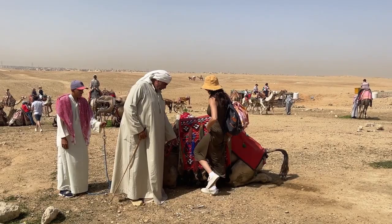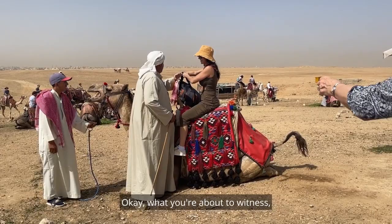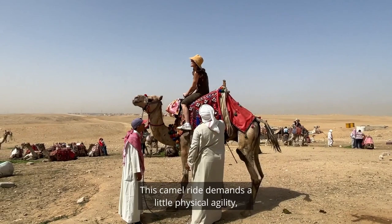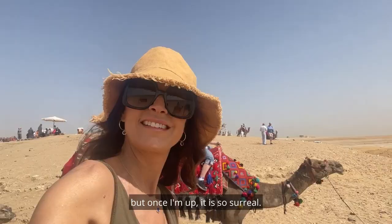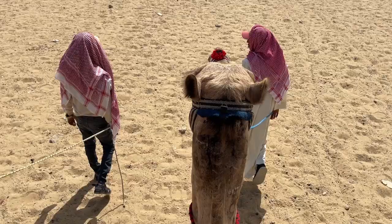You climb on the camel from the ground, not an elevated platform. Okay, what you're about to witness, this is a beginner's mistake. If you don't lean back as the camel stands up, you will topple forward. Trust me. This camel ride demands a little physical agility, but once I'm up, it is so surreal. A camel handler holds the reins and walks the camel with you.